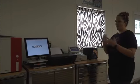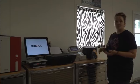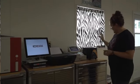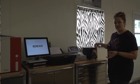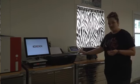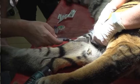Okay. So over here we have our blood machines so that we can get results right during the exam so that we know how to better treat the animals. We have a centrifuge that spins down the blood to separate the blood from the plasma. We have a blood gas machine that shows us really important information for when we're doing exams on big cats like lions and tigers.